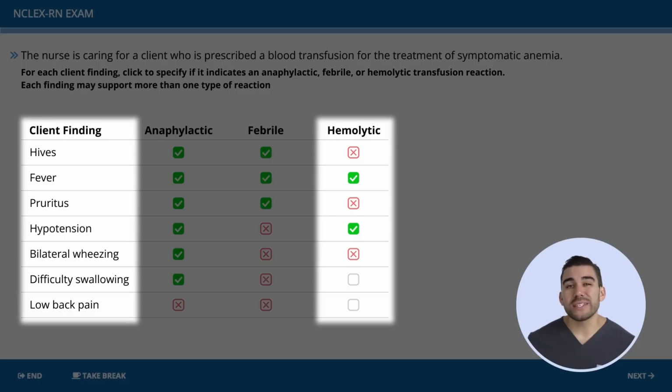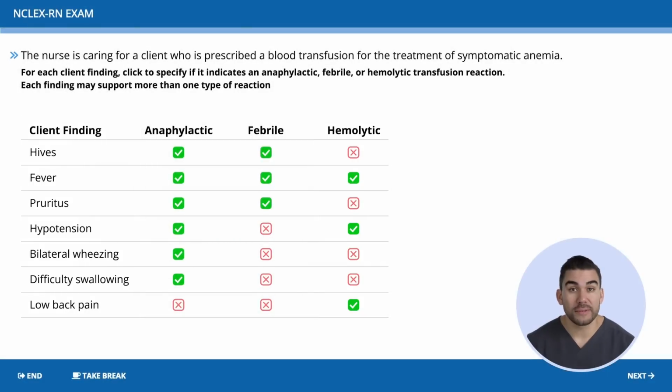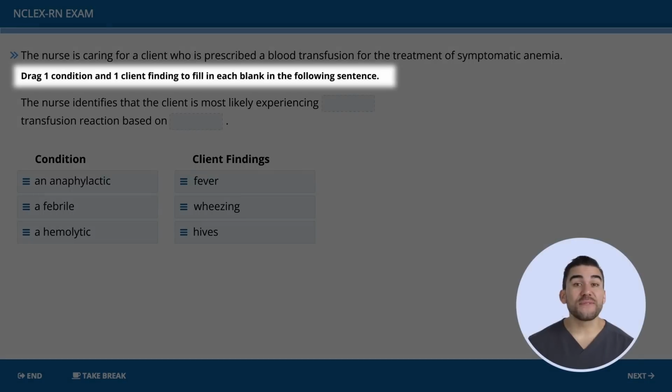And then bilateral wheezing, we're not going to see because that's more for inflammation. Also, difficulty swallowing is more for inflammation. But the classic sign here, and you must write this down for the NCLEX, low back pain. Simply think all those red blood cells are bursting and now they're clogging up the kidneys, causing that low back pain.